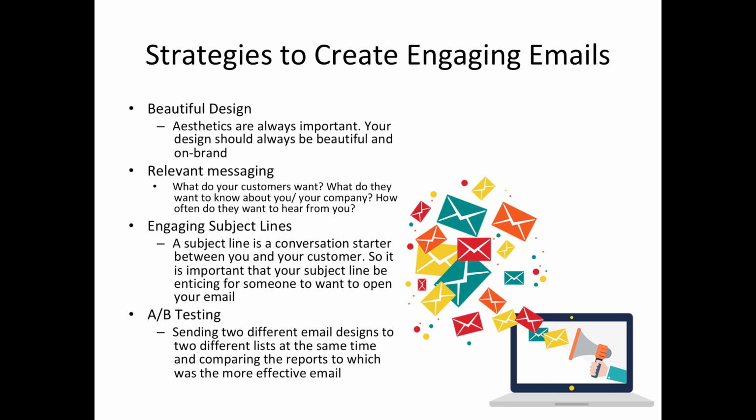And then we can go from there and say, yes, this one was more successful. Let's go ahead and do a broader campaign with that more successful message and voice. And let's send that out to everybody. And now we know we've got a more effective marketing message. So those are a couple of strategies.